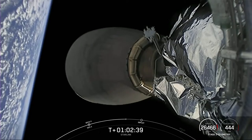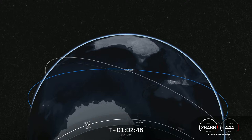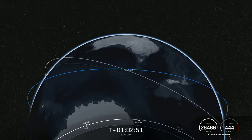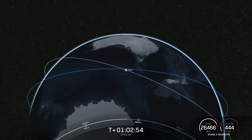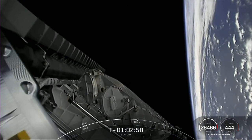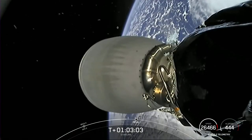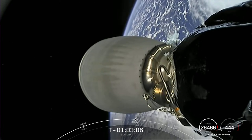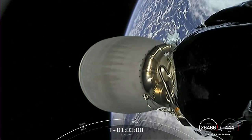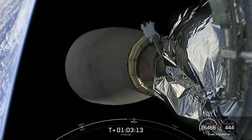So again, we are waiting on the first deployment of the BlackSky satellite. It's going to happen about a minute from now. It is the first of three payload deployments. Our first and second payloads are about 3 minutes apart. BlackSky is a global monitoring company that combines space assets with advanced AI and machine learning analysis to provide customers a first-to-know advantage. For now, as we wait, we are enjoying some awesome views of the second stage, space and the Earth.